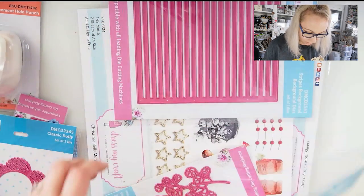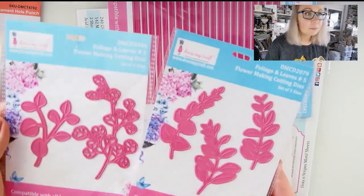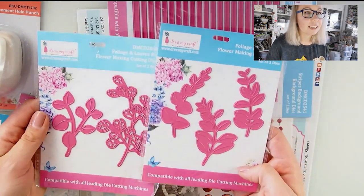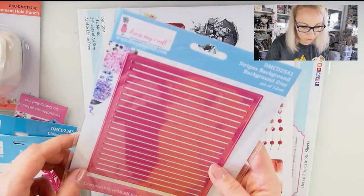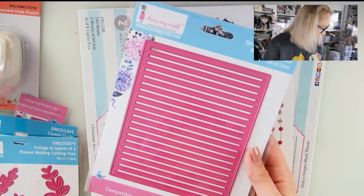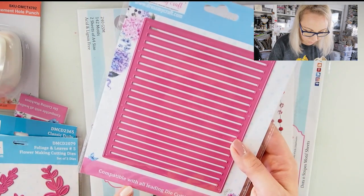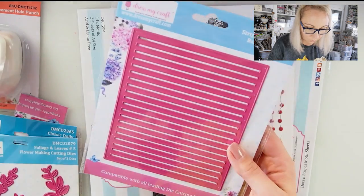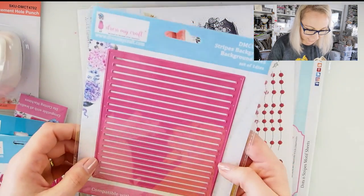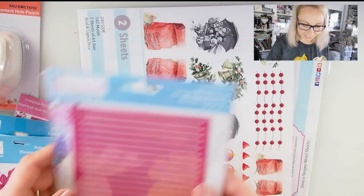Then we have some leaves and more leaves. You have to look at them, gorgeous. And we have this background stripes, which is amazing. It's too big for this machine, so I believe they have a bigger machine. Oh yes, but it's compatible with all other die cutting machines. Now we know. Which is fantastic. I may have to see if my other machine is actually working.